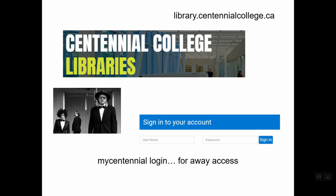While it does not have the same thrill as an Arcade Fire concert, we are here, in the library and in the virtual library. We are here for you. Check us out at library.centennialcollege.ca. You won't be disappointed, says the used car sales rep. For access to the majority of our online collections, all you need is your MyCentennial login credentials.